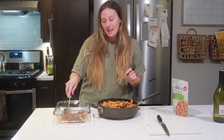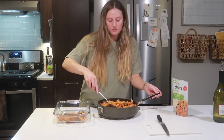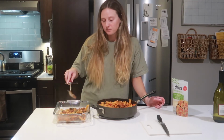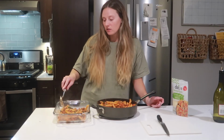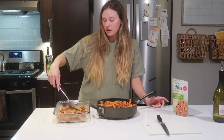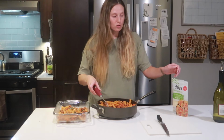Onions, so more vegetables. There's onions. Thank you, David. There's also tomato sauce. So we are getting our nutrients. But really this meal is just such a yummy, easy meal to make, and it tastes so good.